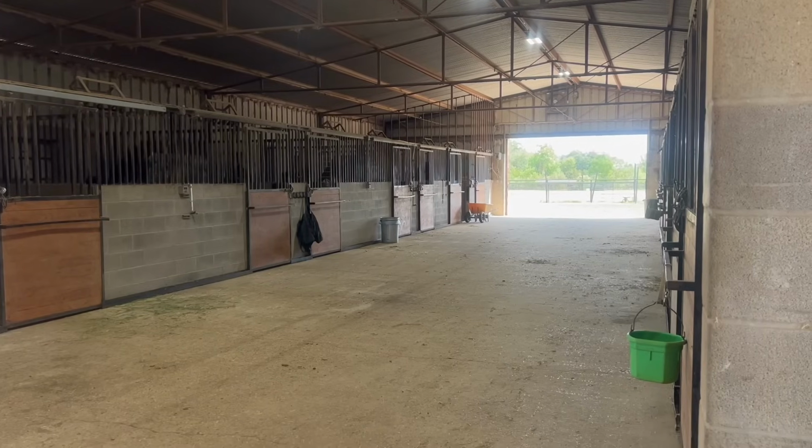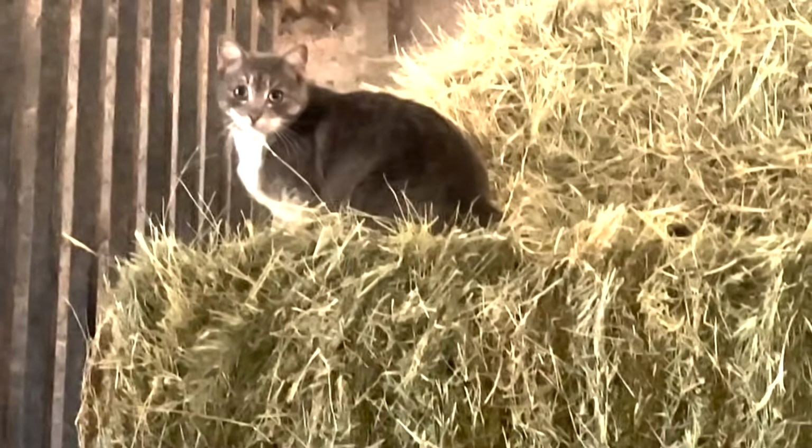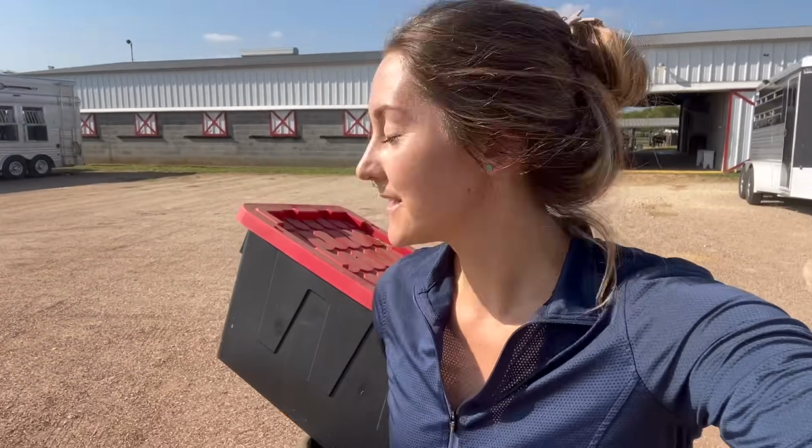Collecting things, I already moved a bunch of my stuff from my storage stall in yesterday, so pretty good on that. I just gotta move my alfalfa tin, and then I'm selling a couple of bales of alfalfa so I don't have to move them. But yeah, I'm gonna really miss this place. I shot a lot of funny videos here and love the big field, all the things. It was a good time.